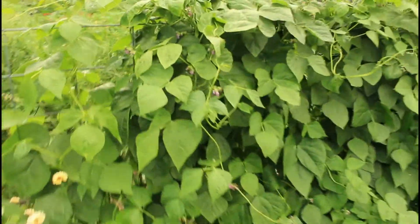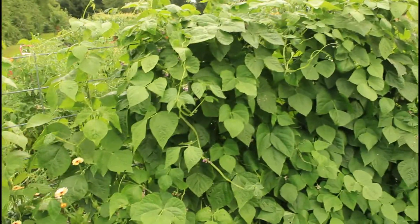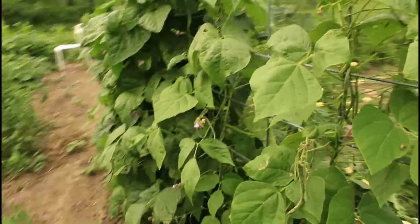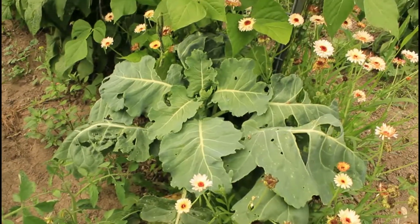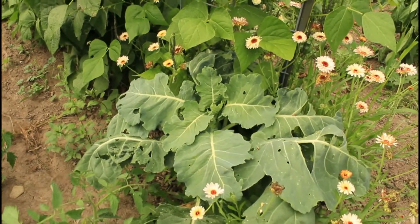My big trellis here. It's just half of a hog panel that I used. I cut it in half so it's more manageable in the garden. I can move it every year. It has rattlesnake beans. And they're doing really awesome on the corner. And I have a bunch of these on corners in different areas on trellises.